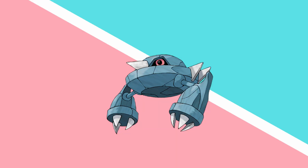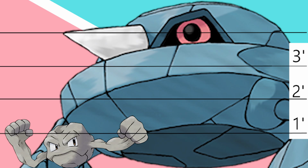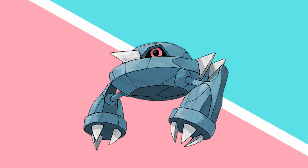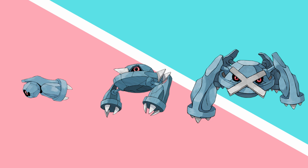The fact that Metang is 3'11" is far too big to be used the same way we measured Geodude. That would make a pretty monstrous and ridiculous Pokemon. But what does that leave us with? Do we measure it from side to side? Well, let's look at the evolutions for context. So what's fun about the Metagross line is that they seem to build together, almost like a Magneton, by bringing together individual Beldum and kind of stacking them up into a new Pokemon.